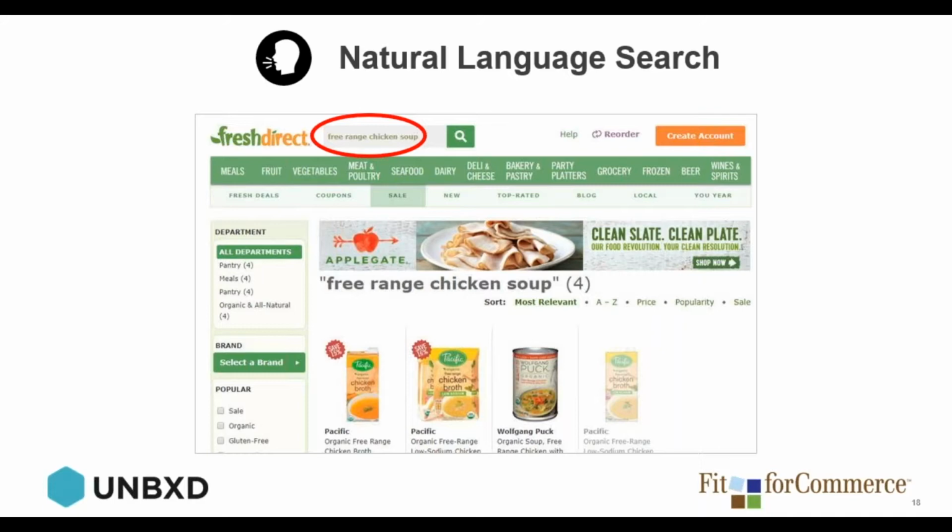Here we can see free range chicken soup. We have to understand very specifically through positional analysis that soup is the product, and that all of the other words in the query are actually attributes, and we have to understand the attributes, and we have to find products to match it. We don't just need chicken soup. We don't just need soup. We don't just need free range soup. We need free range chicken soup. We have to string that together and use natural language processing to understand that. This is actually a very difficult problem to solve for, and without artificial intelligence, it's almost impossible.